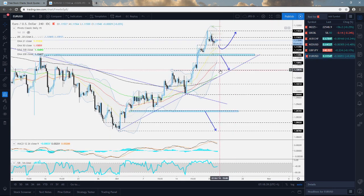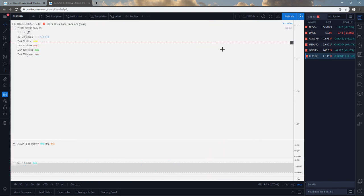Jumping into our last pair, and that's euro dollar. So this continues to move around here, the same level where it was yesterday. I talked about this one yesterday as well, in my morning video and my tea time, I was telling you guys that we were considering here a possible correction to the downside. So we did have a move higher, but it failed to push above last week's high near the 1.1183, and it retraced back to the downside.